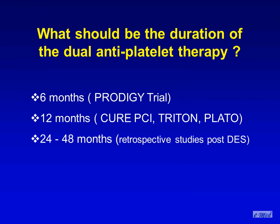So I would like to end by asking the panelists, what should be the duration of dual antiplatelet therapy? Should it be 6 months, as might be suggested by the Prodigy study, but I would like to emphasize once again, this is not an ACS study. Maybe we have to stay with the 12 months as suggested by many large prospective ACS studies like CURE, PCI, Triton, and Plato, which show continuous divergence of the curves over the year of follow-up. Or maybe, since this is a very high-risk patient, a DES stent in the left main in a diabetic elderly lady, maybe we have to stick with some of the retrospective studies showing that there is some benefit of even longer therapy in patients, especially diabetic patients, post-DES implantation.